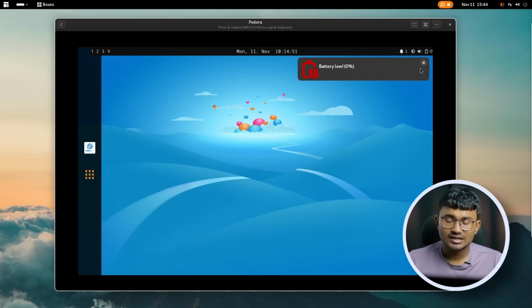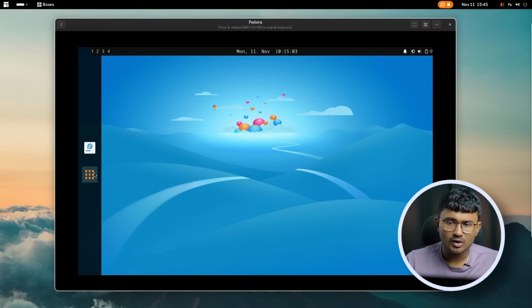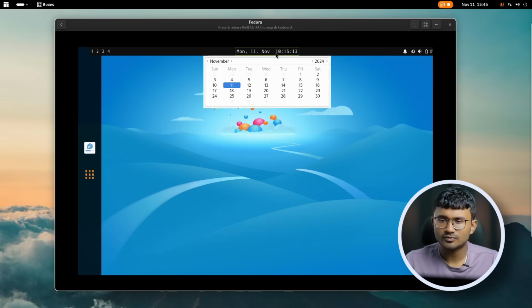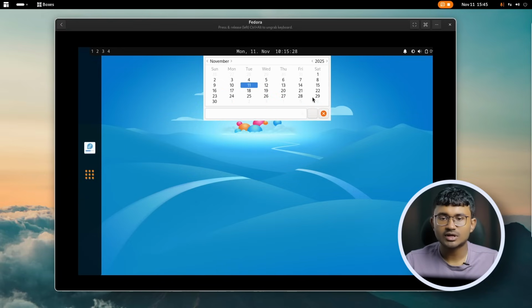So yeah. Okay, the first thing that I noticed, again I'm noticing now, maybe because it is installed inside a virtual machine, that is why maybe I'm getting this notification from time to time about battery low, but I did find a lot of inconsistent stuff over here. I think this thing is still pretty much in development. So for example, this part is like this, I don't know why, whereas this part has heavy rounded corners, whereas this is completely sharp rectangle, and I don't really know what this is meant for.